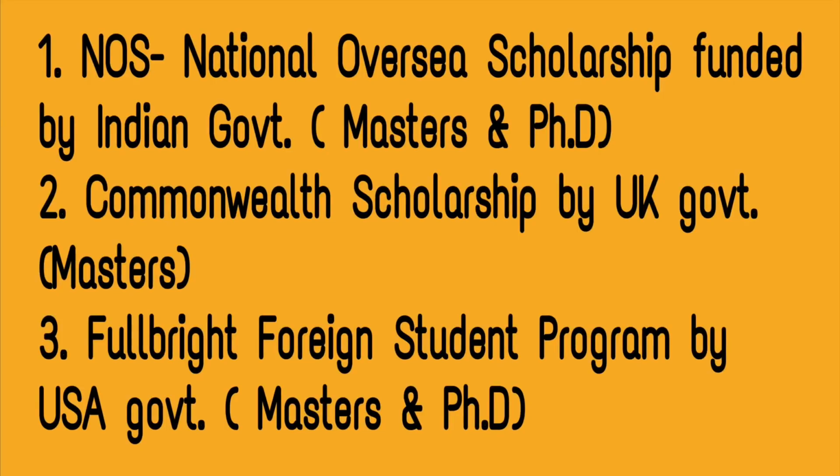National Overseas Scholarship. It is fully funded for masters and Ph.D. students who want to go abroad and study masters and Ph.D. The National Overseas Scholarship is only for ST and SC students, which means for tribal and scheduled caste students. So you have to apply for that.